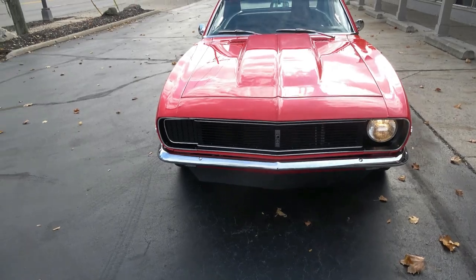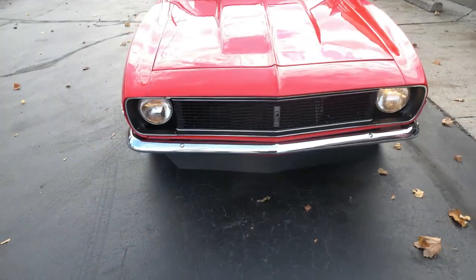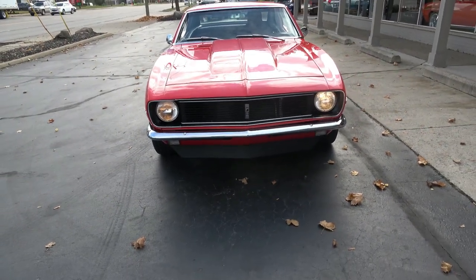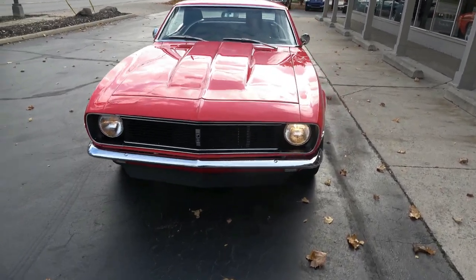Oh, you gotta be kidding me. I know those work. I just had them on. Yeah. This is just stuck or something. Yeah, check that one up front.